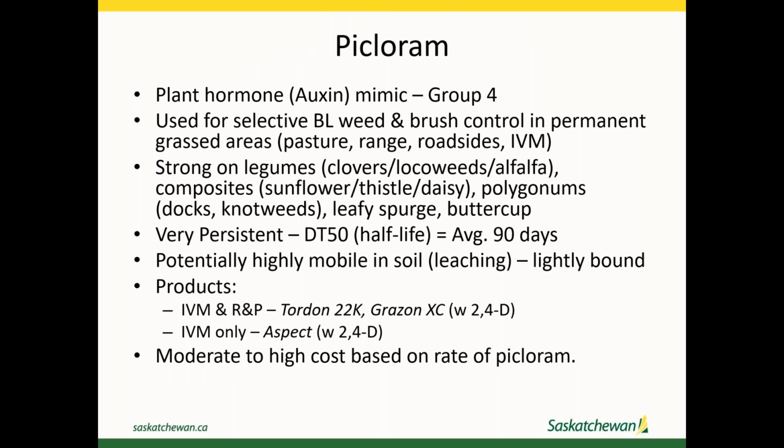Picloram is kind of the old reliable of the range and pasture and IVM selective weed control business. It's a plant hormone. Essentially, it's got limited production worldwide in the sense that it's produced as a byproduct of plastic car door panel manufacturing. And so there's a finite amount of this stuff in the world each year.